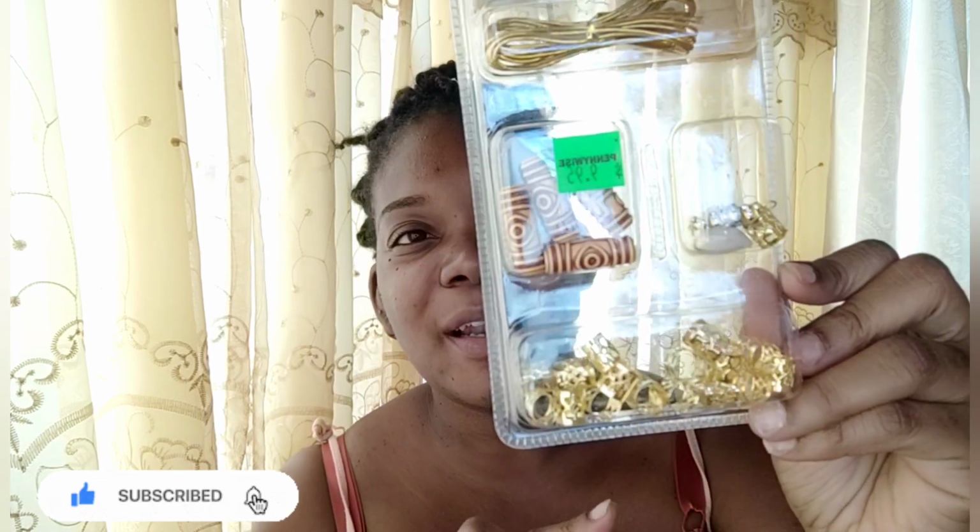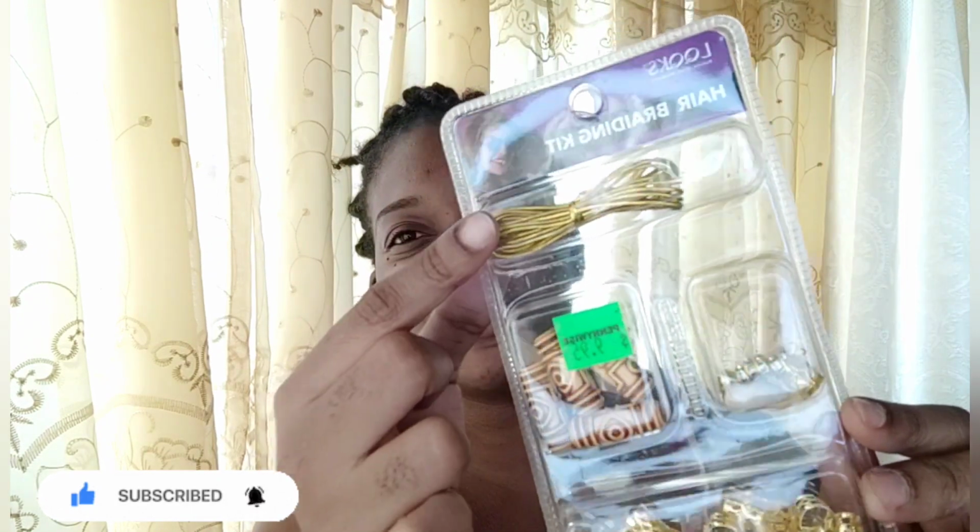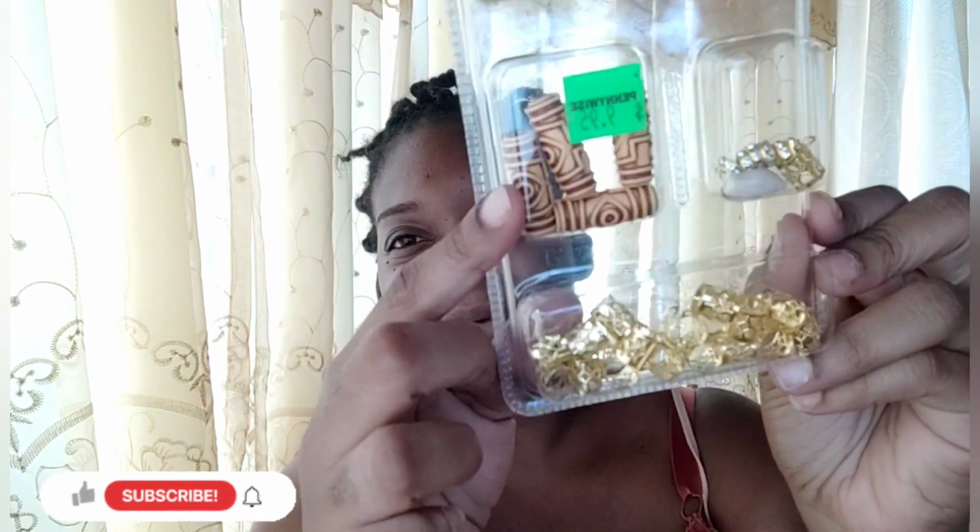In no particular order, we have this here. It is a hair braiding kit and it is $9.95. And as you can see, you have the string. We have some kind of African beads here. We have one here that has a shell at the end of it, and the usual cuffs for your braids.